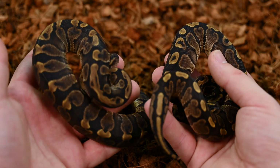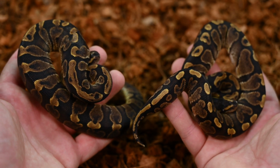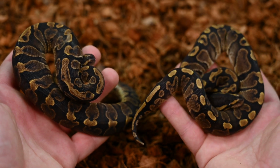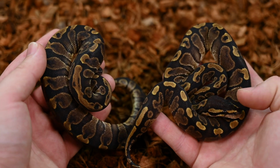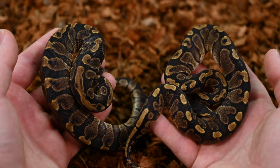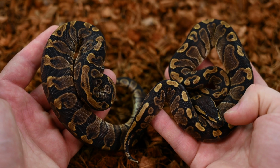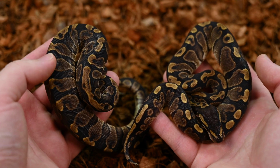Okay, so to start us out, we're going to start nice and simple with a 1.1 GHi pair, with this one already peeing. But with the mother to this clutch being a super GHi, all babies are going to be at least a GHi at minimum. So I think these guys are just plain old single gene GHi.